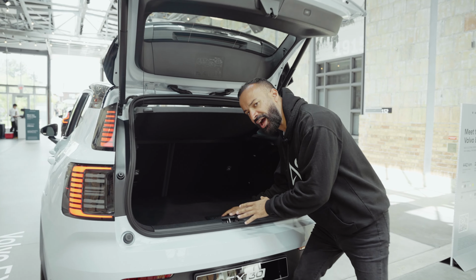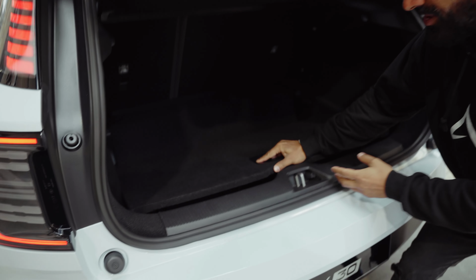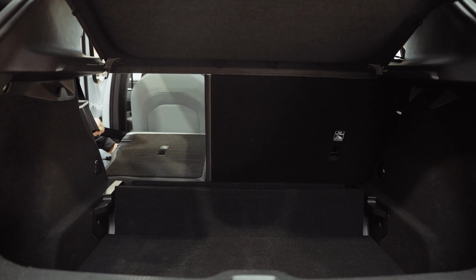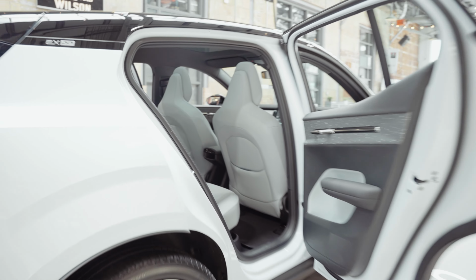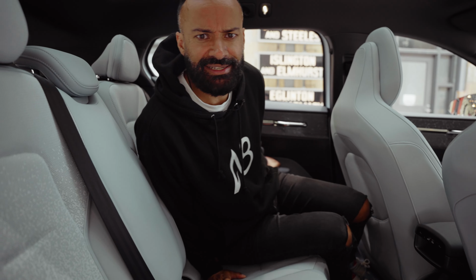Now, in the trunk, you do have 2 load heights, like I just mentioned. This is it when it's on the lower level. You have 60-40 split seats in the back as well. Will it fit? Back seat of the all-new Volvo EX30.